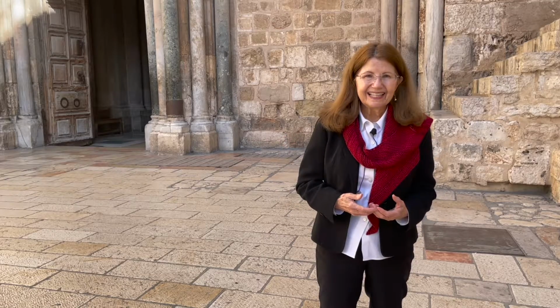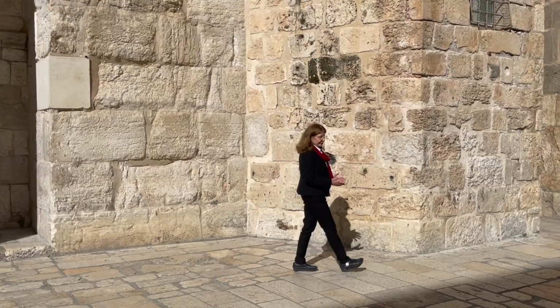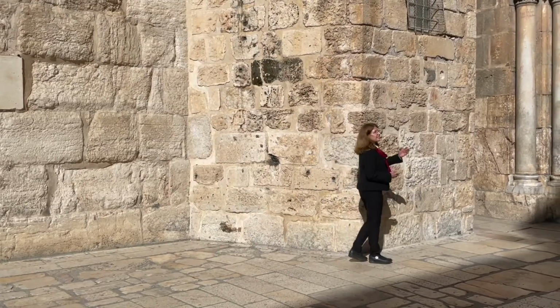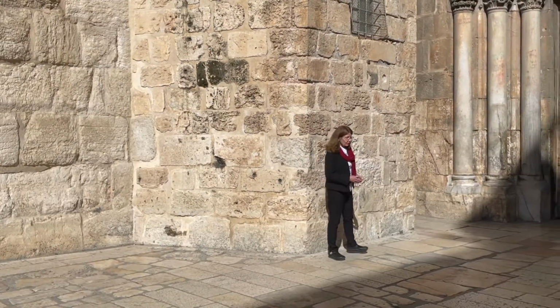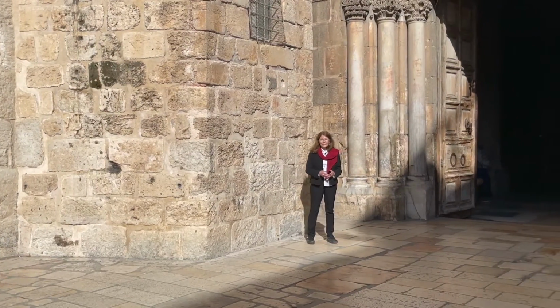There's probably no more complex site in all of Jerusalem. The archaeology here, the history here is so amazing and also quite frustrating for us to get a picture of how this building used to be and why it's in the form that it is now. Pilgrims are often surprised to learn here at the Church of the Resurrection that both the site of Jesus's crucifixion on Golgotha and his tomb are covered by this great church.